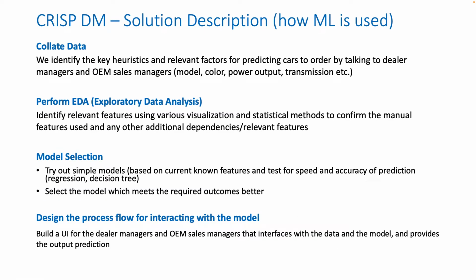The solution description of how ML is used. We collate the data, and we identify the key heuristics and relevant factors for predicting the cars to order by talking to dealer managers and OEM sales managers about which features would make sense. Perform exploratory data analysis to identify the relevant features using various visualization and statistical methods to confirm the manual features used, and check if there are any dependencies. For model selection, we start with simple models first, based on current known features, and test for speed and accuracy of prediction using, say, regression or decision tree. And then select a model which meets the required outcomes better.